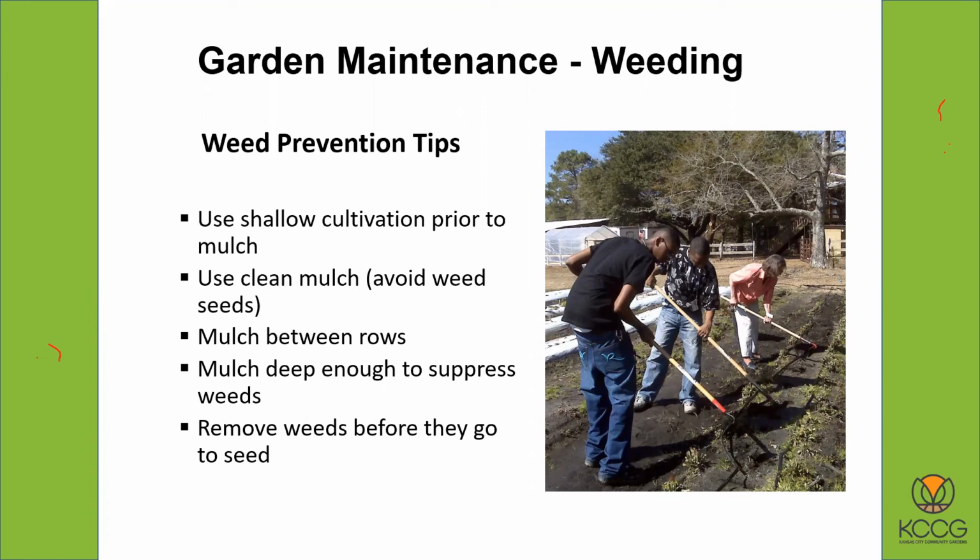So put down mulch in between the rows, put down mulch around your plants, and mulch deep enough, usually at least 2 inches to start. And then as plants get bigger, you might add some more to make it about 3 inches deep. That will smother out the weeds and stop them from growing.